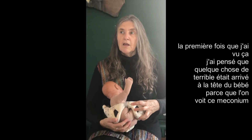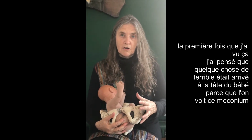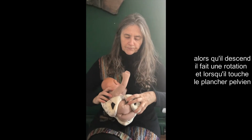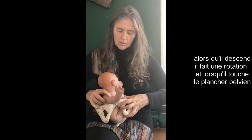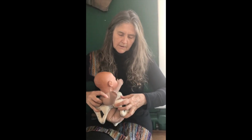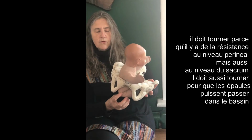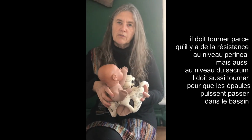And the first time I saw it, I thought there was some terrible thing that had occurred on the head, and I went, oh no, of course that's not a head, because you see this black meconium coming out, right? So as it's descending like this, the baby tends to take this torque. It kind of goes this direction as it's descending. And then when it hits the perineal floor, this anterior buttocks needs to turn because there's resistance.